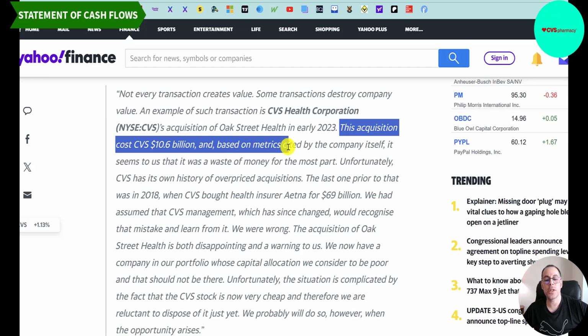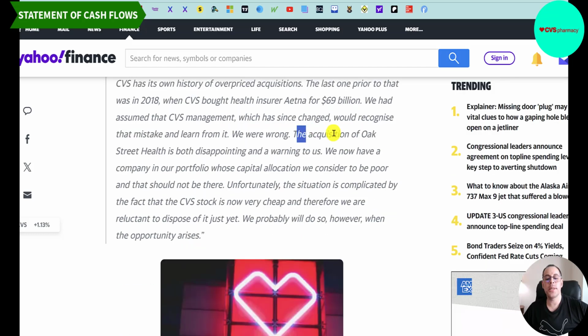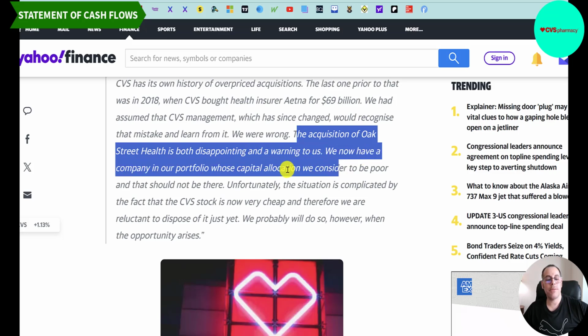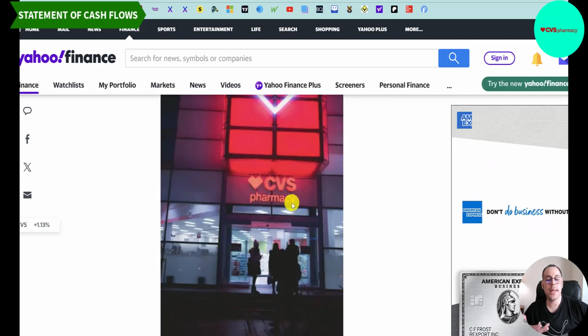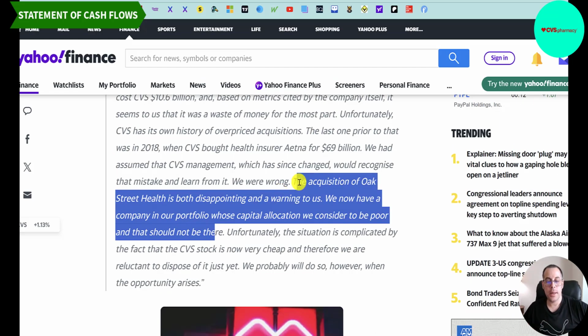And based on metrics by the company itself, it seems to us that it was a waste of money. The acquisition of Oak Street Health is both disappointing and a warning to us. We now have a company in our portfolio whose capital allocation we consider to be poor and that should not be there. I wish they would say why rather than just bash it. I wish they would give some facts. I'm not saying they're wrong, I just wish they'd give more information.